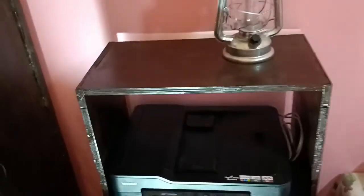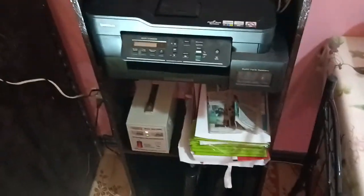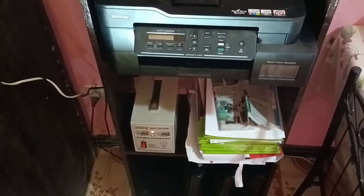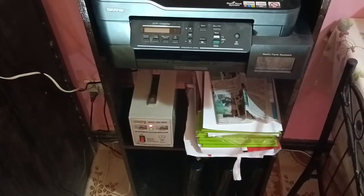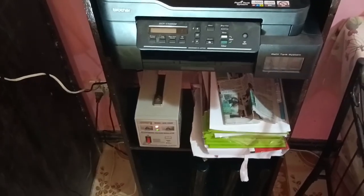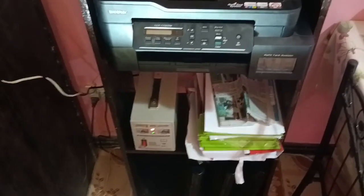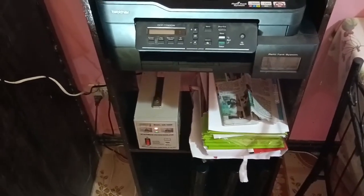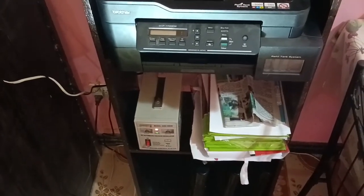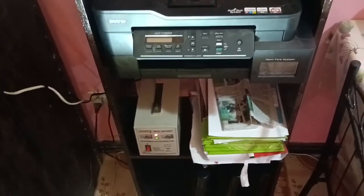As I pull back, this cabinet is brand new. You can see a printer there. The squarish item to the left-hand side is a voltage regulator. The voltage here is 220 volts, and that regulator makes sure it stays at 220 volts for certain equipment, especially your refrigerator. It can vary as low as 160 volts up to 220, and it sometimes can surge above 220. So that is a voltage regulator that helps protect your electrical equipment that you want to maintain.